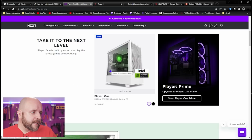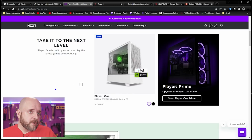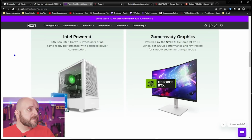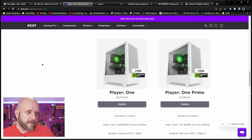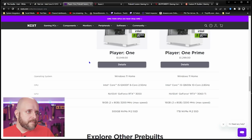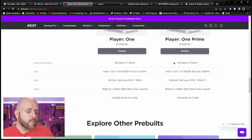The Player 1 is a 3050 system for $1049. It's a little hard to talk about that right after talking about the Auxilia. There are 2 versions of each, okay? You got the Player 1 and the Player 1 Prime. Basically, they're both going to be 12th gen Intel, which is fine. Great performance there. The 12600K is excellent. A 12600K and an RTX 3060 Ti for $1299 is a good performing system right there, with 16 gigs of DDR4 3200.